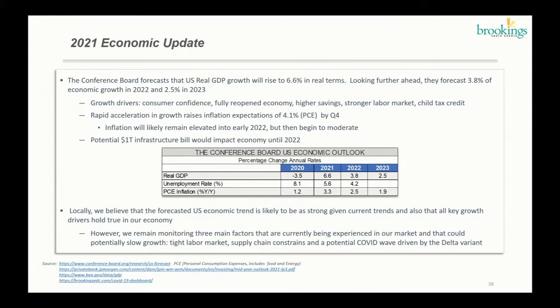However, I think this is very important to be cautious about. We're closely keeping an eye on three main factors that most of us are aware of. Number one is the tight labor market, the supply chain issues, and a potential another COVID wave, which could jeopardize our growth and slow down growth. So we remain wary of that, and that's our guidance for now.